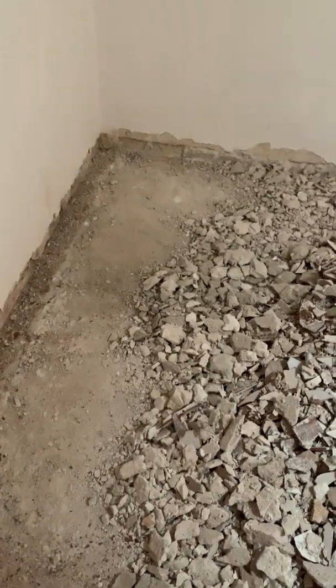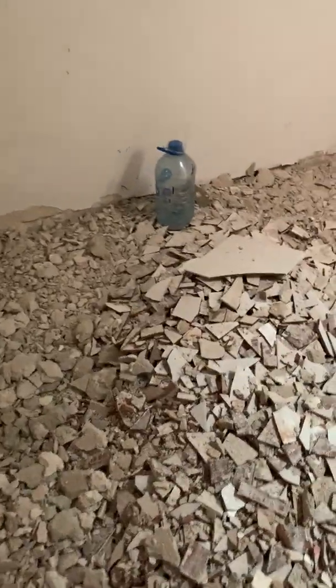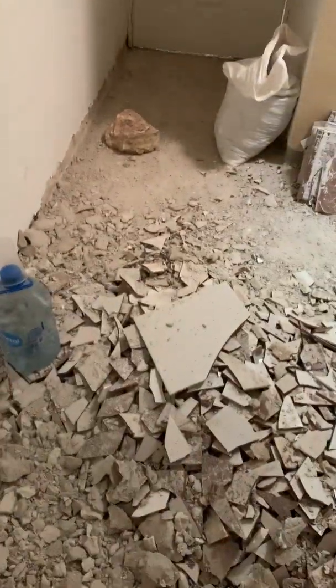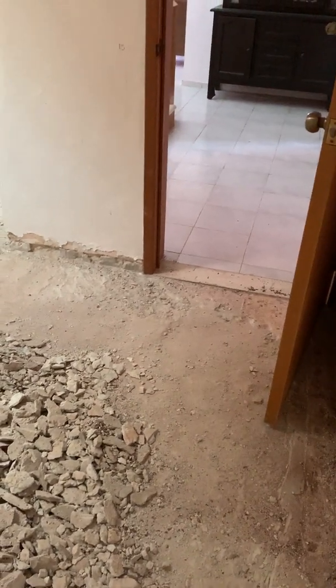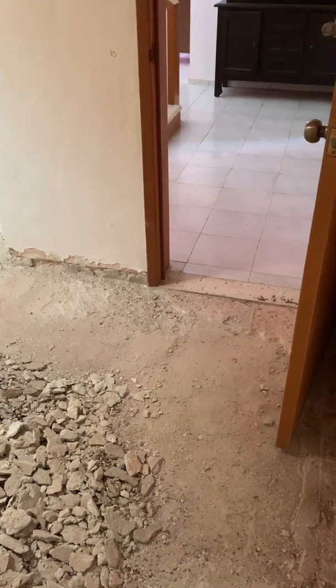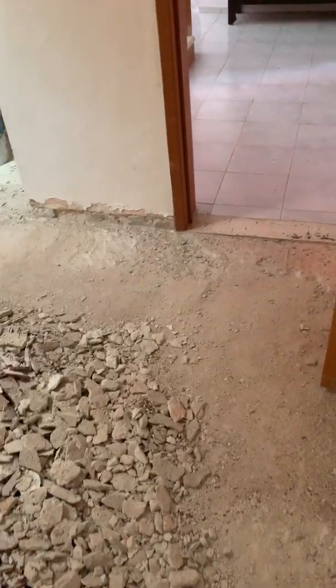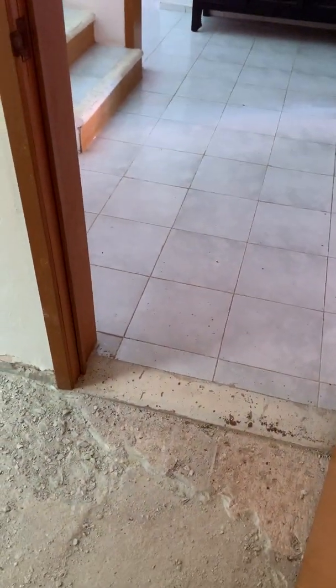But yeah, it's quite a lot of work. I'm just kind of floored by it. It sounds so easy: oh, we're just going to yank the tiles and put new ones down, and I'm looking at the rest of the house and I'm like, ooh, because now I know the whole ground floor is going to be like this. So if I pull these tiles, I'm going to have to pour concrete through the whole house.